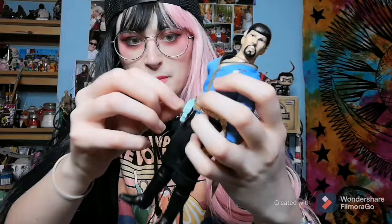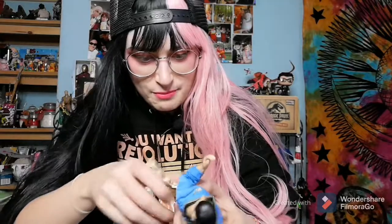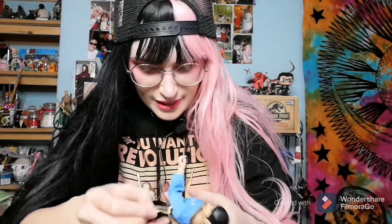He's got his blaster right there. I haven't taken the little bit of plastic off that's keeping it in there, because quite frankly, I will lose it. I know what I'm like, but I'm loving this. He's looking good. I still have no idea where this came from. Put that in his hand.